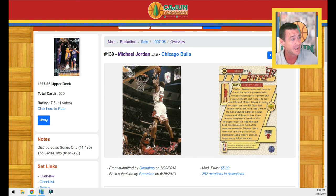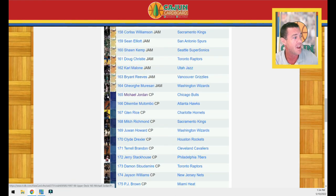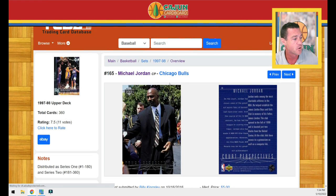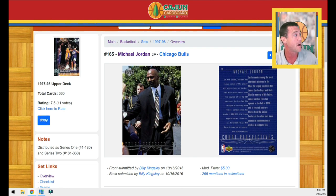That card in PSA 10 condition is $158, and it is a Pop 52 card. He also has card number 165, which you will see right here, featuring MJ in his suit, signing some autographs. It says Court Perspectives. That card, number 165 in PSA 10, is approximately $185, last sold. And it is only a Pop 17 card. So a pretty low pop on that card.